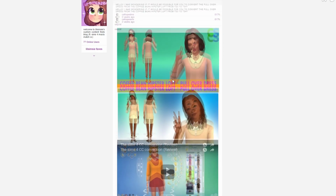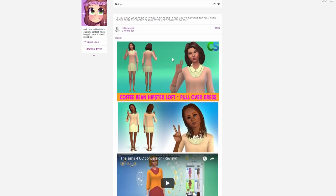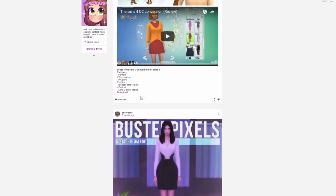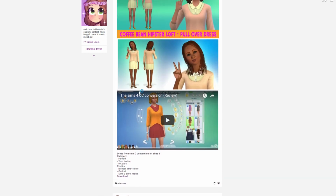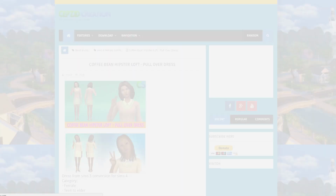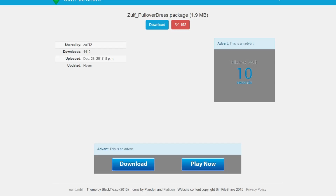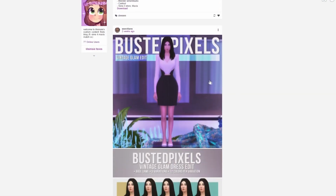But I love that they converted this from The Sims 3 into The Sims 4. And honestly, if people do this more often, I will be so ecstatic. This is freaking gold. Gold, like actual gold. Like, I love this so much. And it came from the Sims 3 store, which you had to pay for. Don't have to pay for this. Pretty freaking awesome. Yeah, I know.